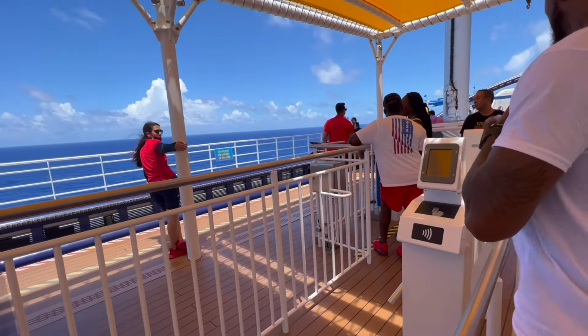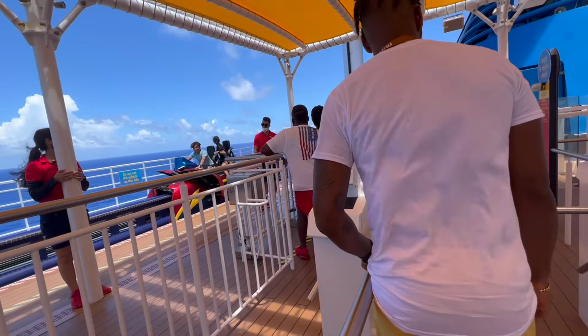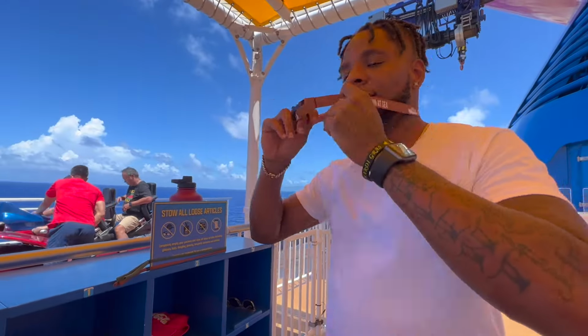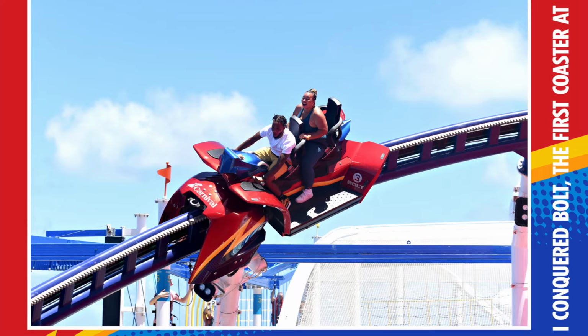Spots do run out, so make sure that you do not try to book for the last day. Unfortunately, on our trip, the last day, the Bolt was down. I don't know if it was a maintenance issue or what was going on with it, but we actually couldn't ride it the last day, and we did book.